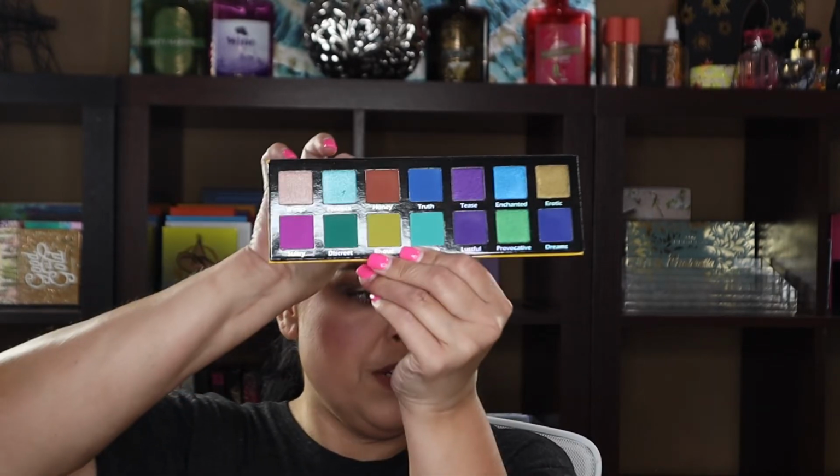Remember the palettes I'm keeping. This one's the Exotic Peacock. I absolutely love this one. Haven't used it either. Haven't even swatched it, but I definitely am keeping this. I love these jewel tones. So again, if you want to see a video, let me know.